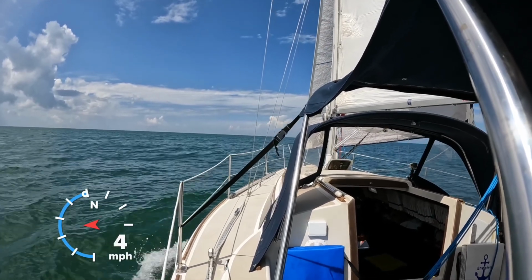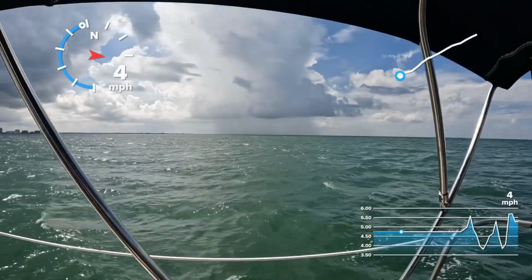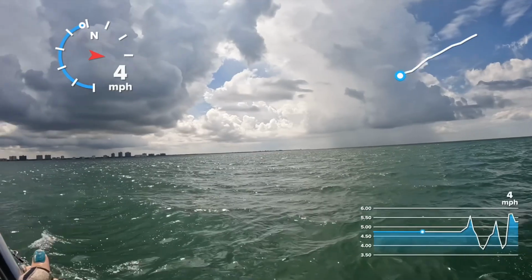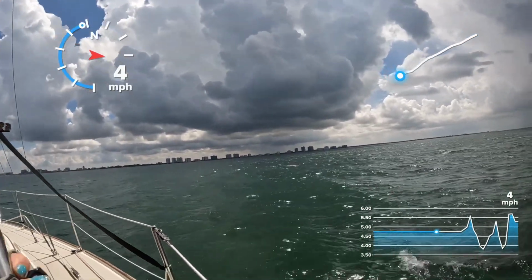That right there is raining. Do you see it? We have this storm that is coming up from the south, and it is heading north, which is where we are. And then we have these clouds over here that are looking a little suspicious.